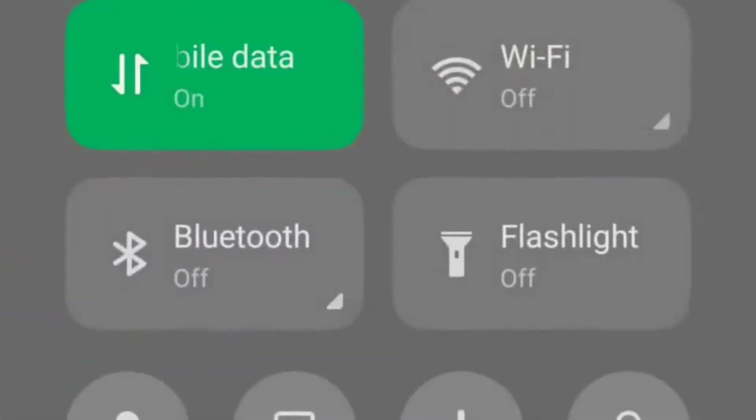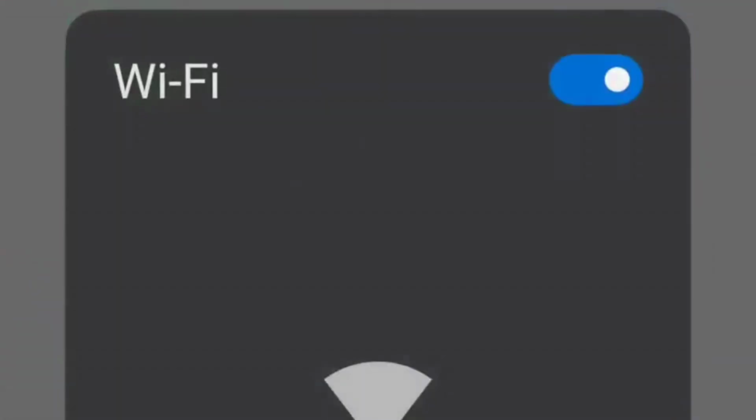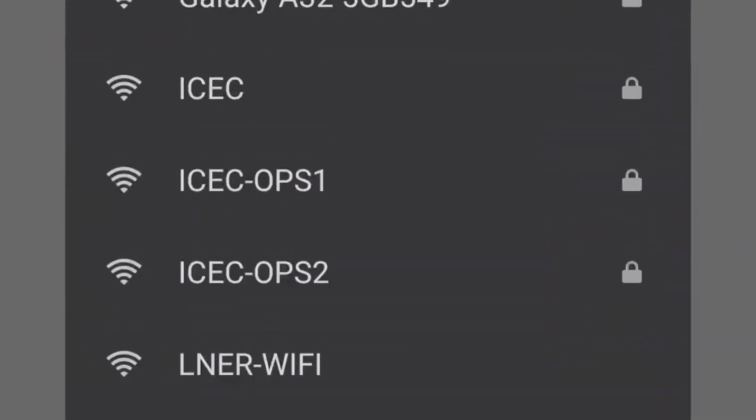Here's my infamous screen recorded test to see if there's Wi-Fi on board the train. If it loads, it turns out that there is.